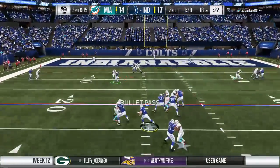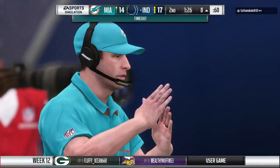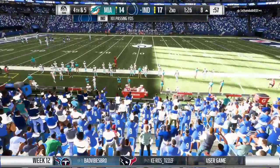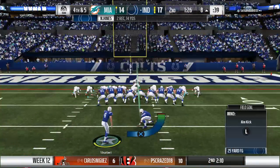Love. Now he'll dump it underneath to his running back, complete. And he's able to work it here to the 8-yard line. Now the Dolphins are going to take another timeout here as they head to the sideline and talk over what to do next.